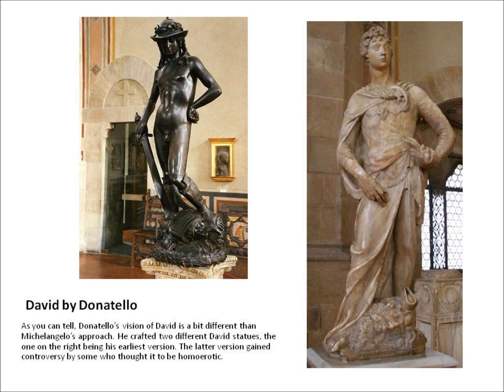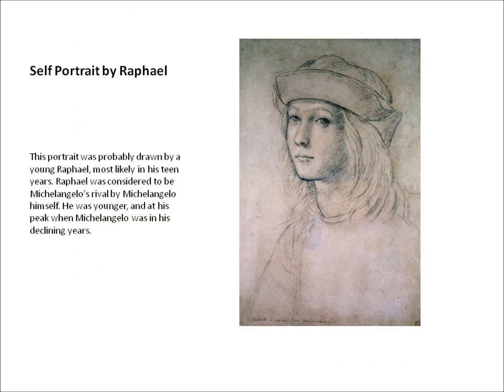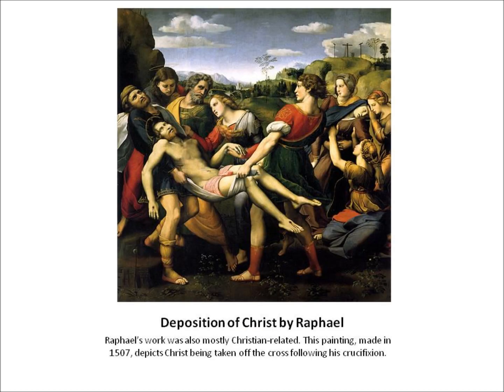Raphael is the last artist. This portrait was probably drawn by a young Raphael, most likely in his teen years. Raphael was considered to be Michelangelo's rival by Michelangelo himself. He was younger and at his peak when Michelangelo was in his declining years. Raphael's work was also mostly Christian related. This painting, The Deposition of Christ, made in 1507, depicts Christ being taken off the cross following his crucifixion.